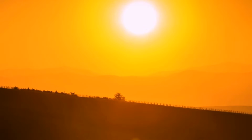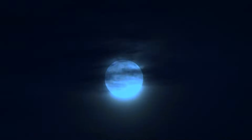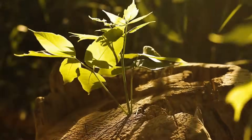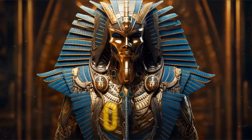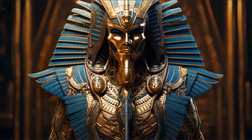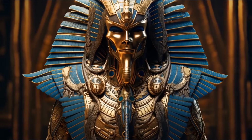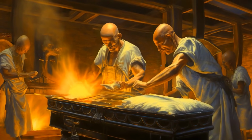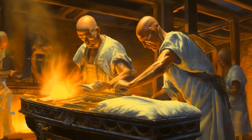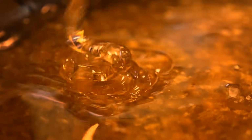They saw the natural cycles around them, like how the sun rose every day, followed by the moon, or how new life was always sprouting from plants, even after they had wilted away. They also believed that the powerful spirit Osiris, who represented the cycle of passing away and resurrection, played a role in this process. To prepare for the afterlife, the ancient Egyptians followed certain rituals, like mummification, which involved using materials like honey, resins, and incense to preserve the body.